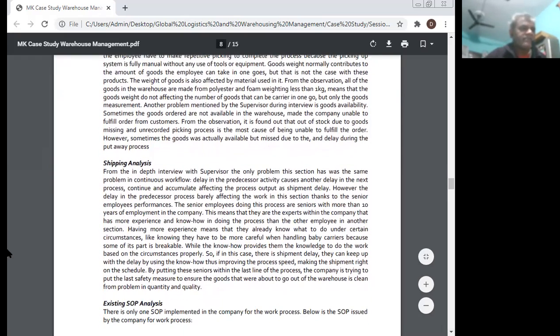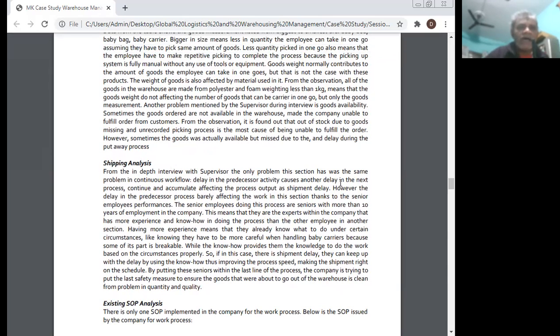Shipping analysis. From the in-depth interview with the supervisor, the only problem in this section was the same problem as in the continuous workflow. Delay in the previous activity causes another delay in the next process. It continues and accumulates, affecting the process output as a shipment delay. However, the delay in the previous process barely affects the work in this section thanks to the senior employee performance.